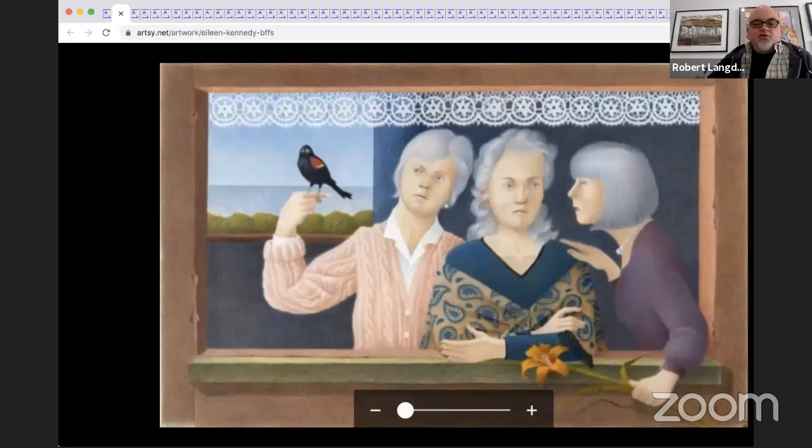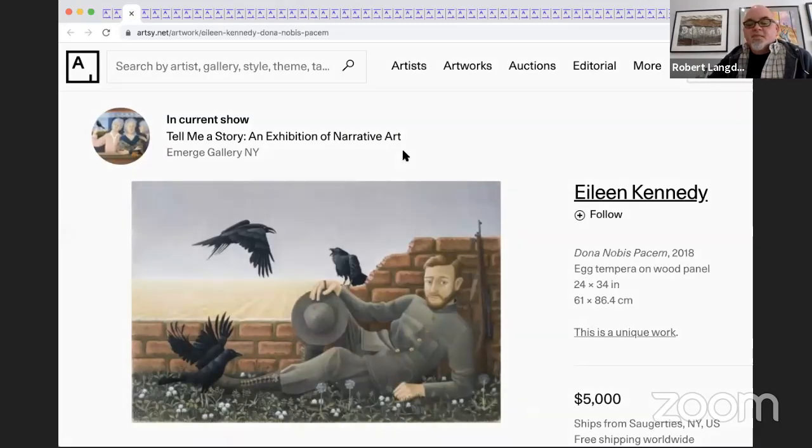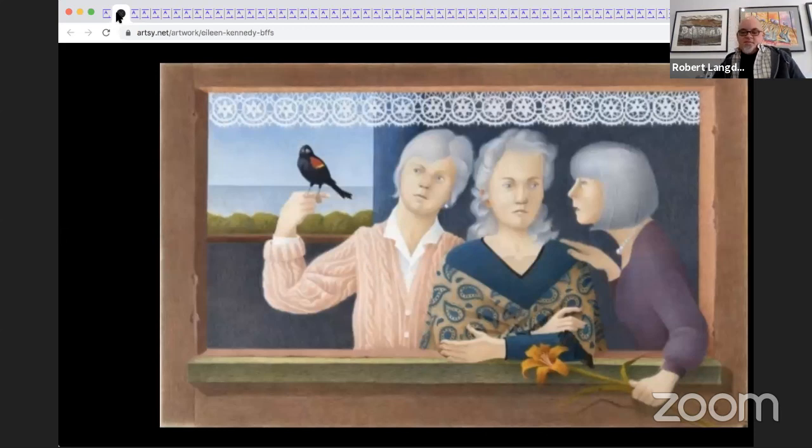Eileen has two pieces in the show. This is called BFFs, and the second is called Dona Nobis Paucium. So welcome, Eileen. Hi. Thanks, Robert, for this opportunity. As you said, I'm an artist. I'm down here in Red Bank, New Jersey. I'm primarily working in egg tempera.